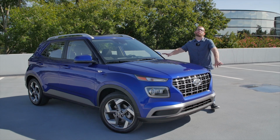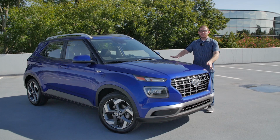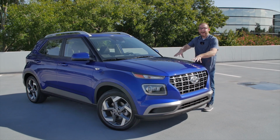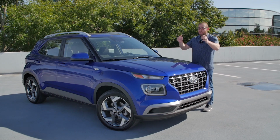Now, we have a great color. This blue is phenomenal. If I see another one of these cars in white or silver on the road, and I'm looking at you out there who keep buying white and silver cars and not this amazing blue, come on people, Hyundai offered you good colors. Please choose one of those.